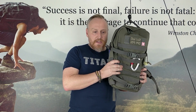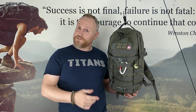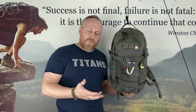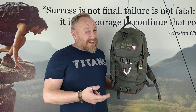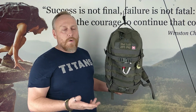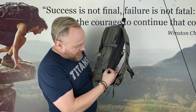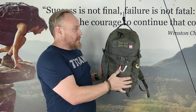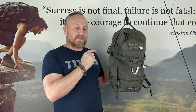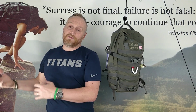Empty, completely dry, it weighs 565 grams, which is roughly 1.3 pounds. I think it was slightly less, it was like 1.28, but you know, okay, it's roughly 1.3 pounds. It's constructed, you should see on the side there, we've got the Cordura. Now, this is one of the first ones that I've seen made from this denier of Cordura. So you see a lot of stuff that's made from 500, a lot of stuff that's made from 1000.